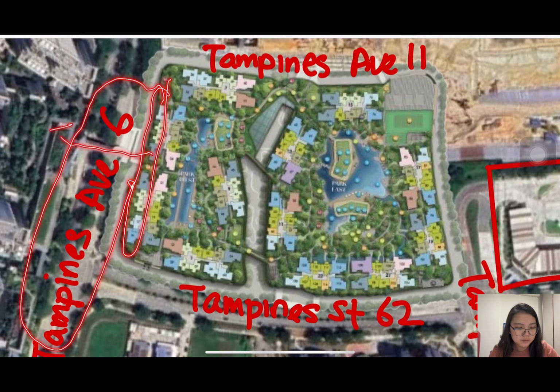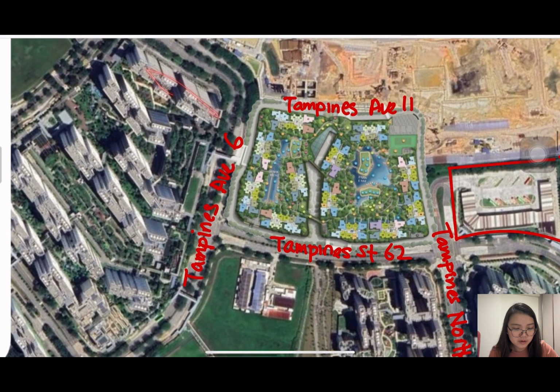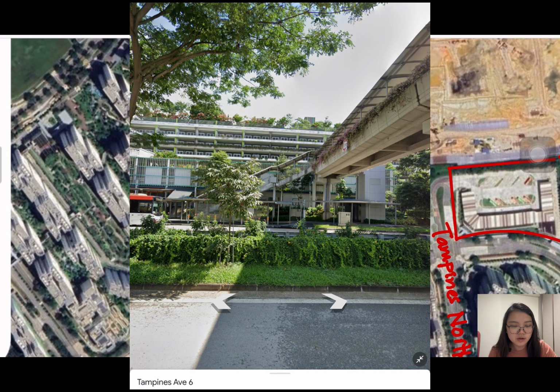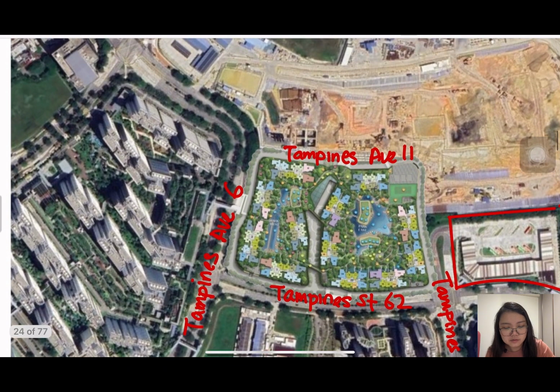And talking about the units facing Tampines Avenue 6 here, you are looking at the HDB cluster. But of course, before you see the HDB block, there is the multi-story car park. That means you have a very good distance between your block and the opposite block. And this multi-story car park, if I'm not wrong, the highest should be about level 7 or 8. So if you choose a high floor or top floor, you are able to clear the multi-story car park height.